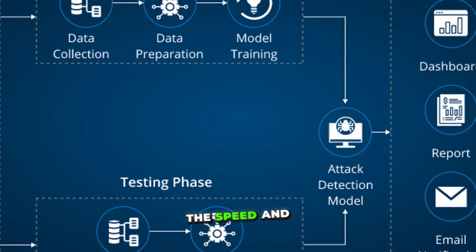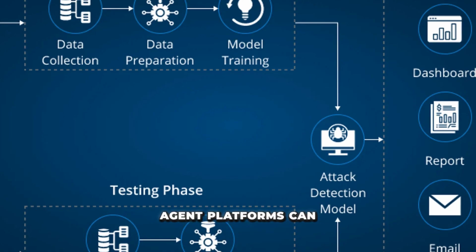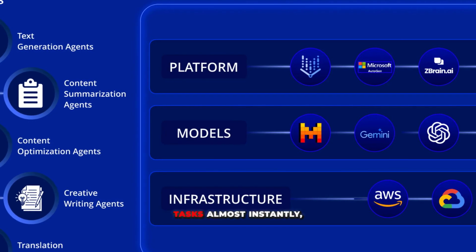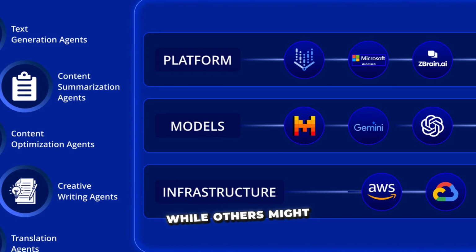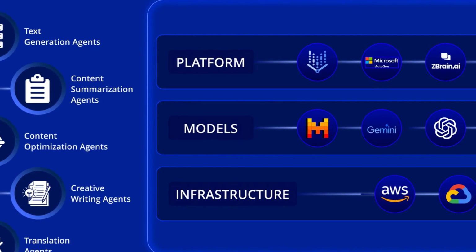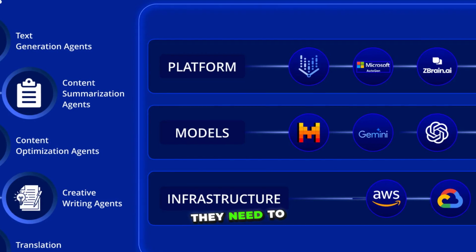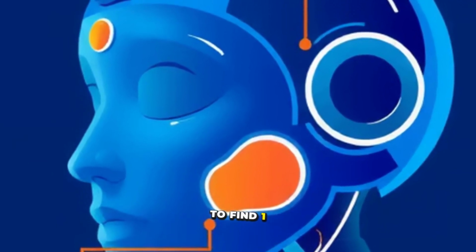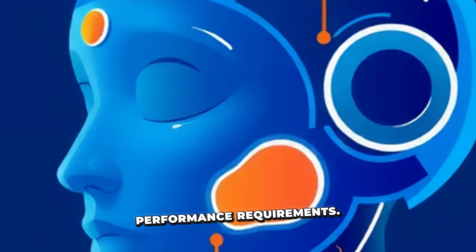The speed and reliability of AI agent platforms can vary significantly. Some platforms execute tasks almost instantly, while others might take longer due to the complexity of their operations or the number of API calls they need to make. It's essential to test different platforms to find one that meets your performance requirements.